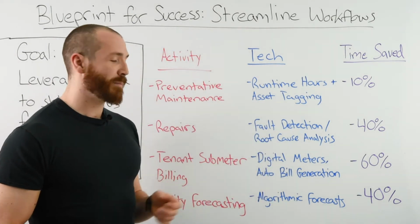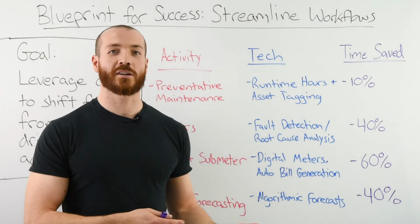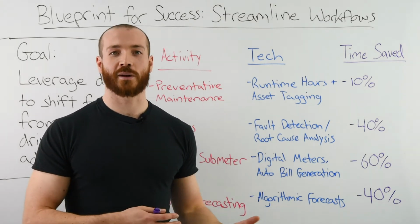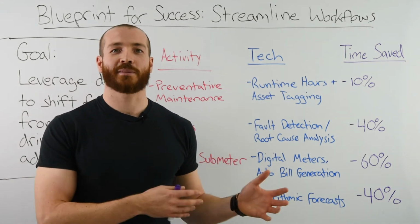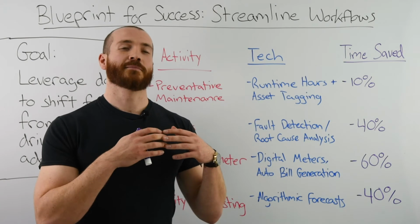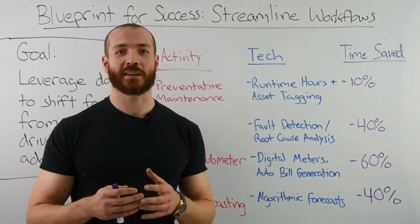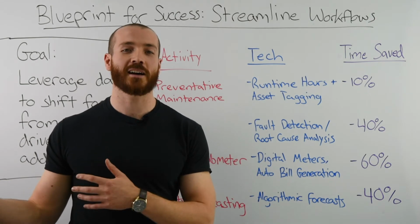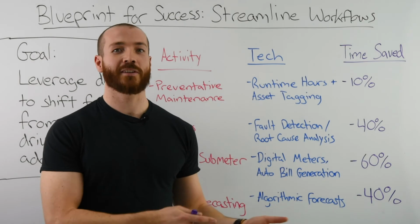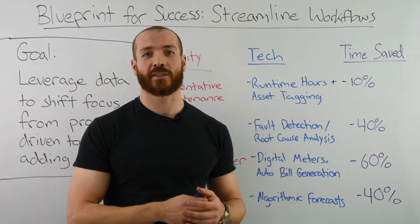So when we get onto repairs, it often takes a very long time to find the root cause of an issue. For example, say the chiller went down. It's often not because the chiller is broken, it's because the water cooling tower doesn't have enough water in it. And that's because the booster pump down the line had a motor malfunction. Now, it could take a very long time for an operator to get to the root cause of the issue.